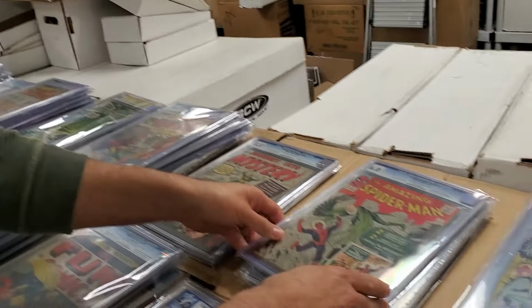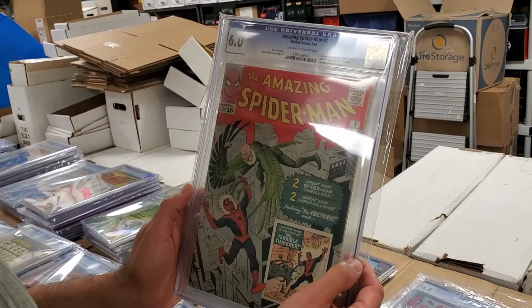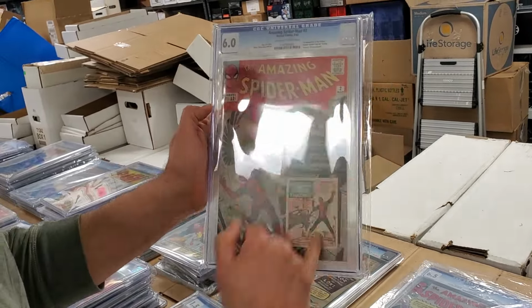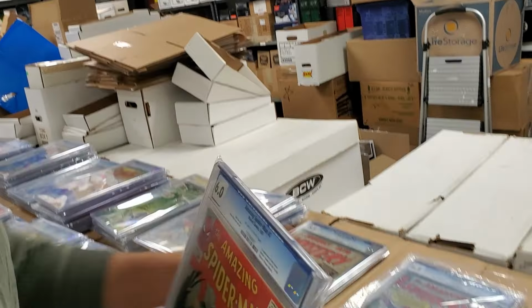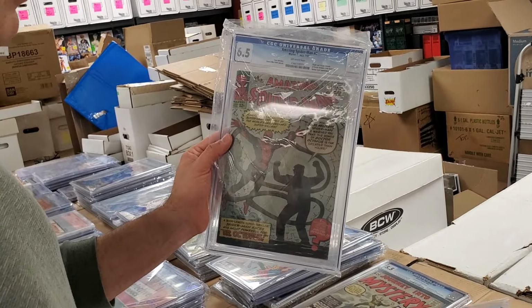Okay. And more Spider-Man goodness. Amazing Spider-Man 2, first appearance of the Vulture, in a nice 6.0 off-white to white. Really nice book, nice color, solid grade, classic. And this is a huge book, which we don't see as much as the 2s and 4s.